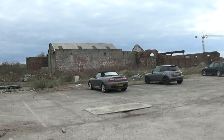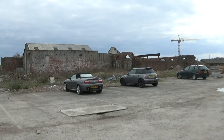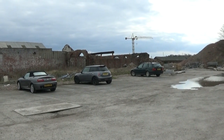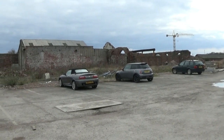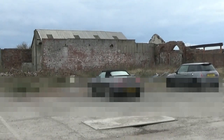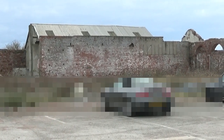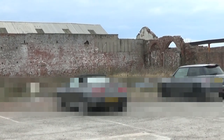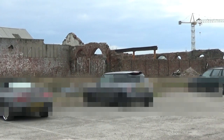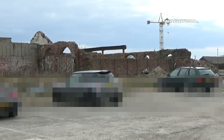Remnants of the old railway sheds and loco works. I expect they'll all soon be lost with the development that's going on here. This is down at a place that used to be called Davy's Yard. Early original structures from the Furness Railway Company.